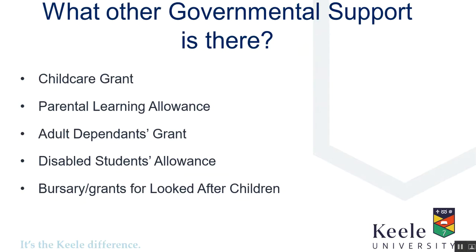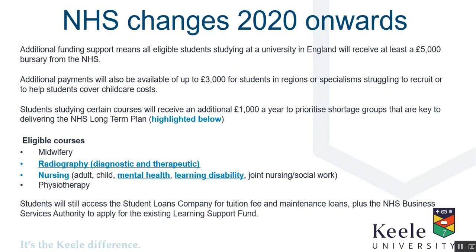There are various other forms of government support available. When you apply for your funding, you'll be asked several questions to see whether you're entitled to any of the following: childcare grant, parental learning allowance, adult dependants grant, and disabled students allowance. There are also bursaries and grants for looked after children. If you want any more information about these, please do feel free to get in contact with us.